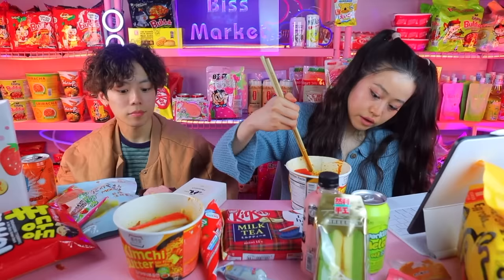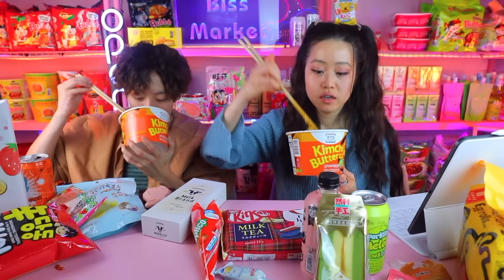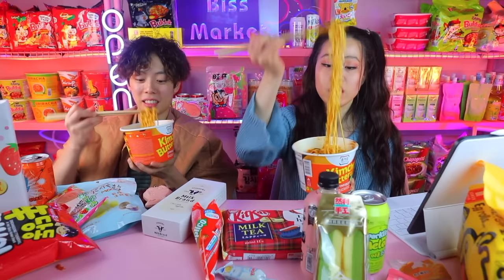Okay, the kimchi butters are done. We took a little break. We've got the crab stick. You want to show them the inside? Which is intense. We've got the cheese that's melted on top. Oof. Do you see that? Let's try it. Okay, I'm a little nervous about this. Wow, that's cheesy.